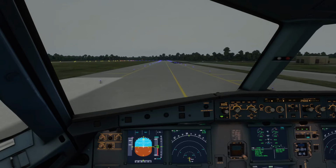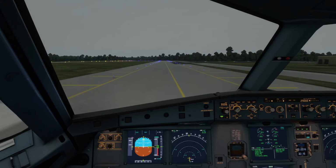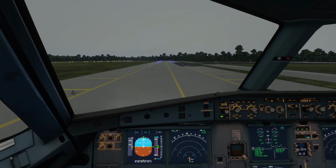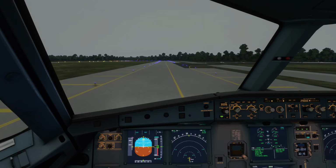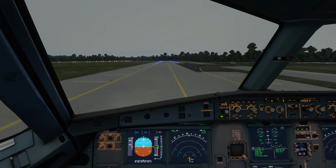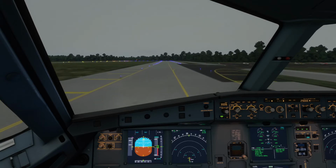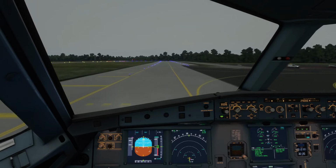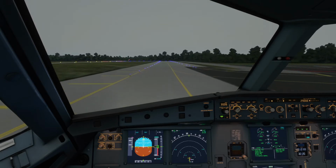So the weather in Kingston right now is looking a little bit stormy, so it's going to be an interesting approach. See how that works out.